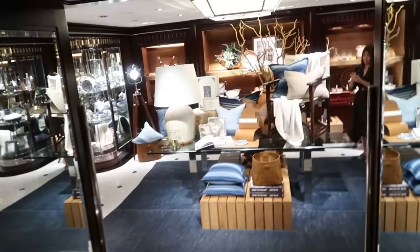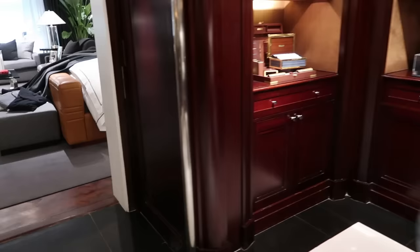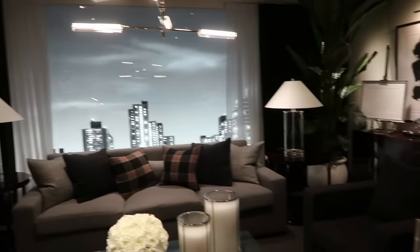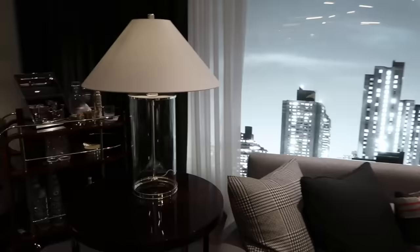Like stepping into a posh hotel. Oh wow. I think I prefer this to the Dior, you know. Wow. I love these big glass lights. How retro, 70s. Wow, look at these lamps.